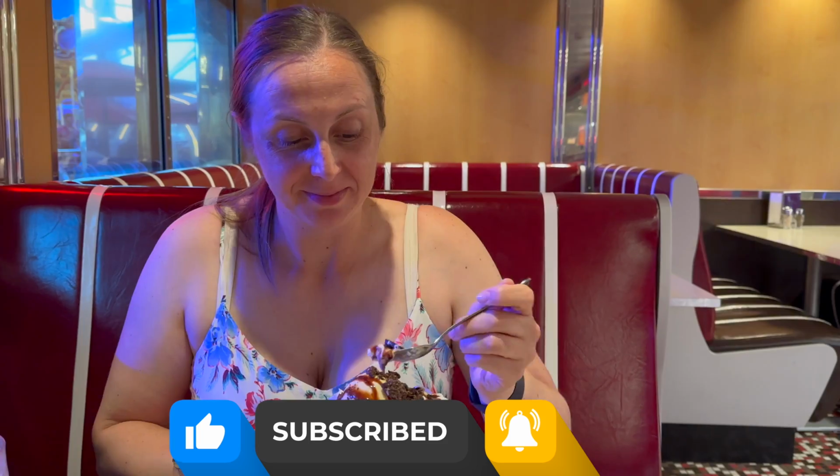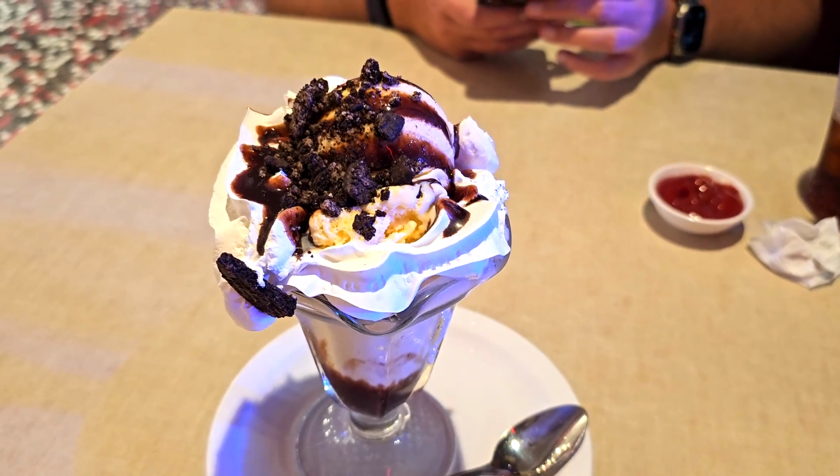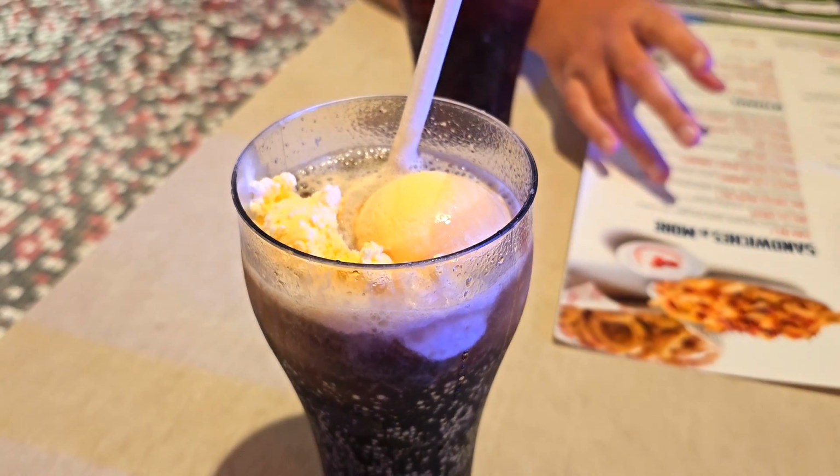I had the super sundae for dessert, and you had me at whipped cream. It was delicious. To drink with the meal, I had a Coke float, and it was delicious. I have not had one of those in ages. Definitely, the whole experience was a blast from the past.